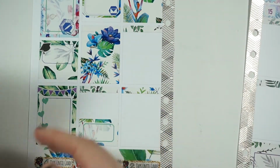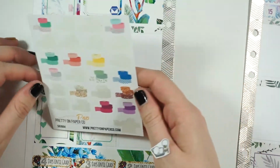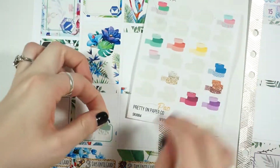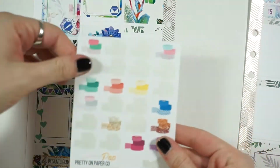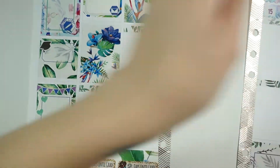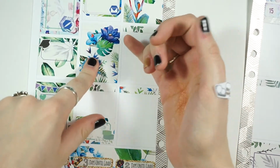Anyways, for that I think I'm gonna use this green washi roll from Pretty on Paper Co. I didn't use washi to decorate it at all, but this is how I mark crafts. And then I pulled off a Coffee Monsterz Co. just before that for my appointment, which I'm probably going to put in here. I'm just trying to decide.